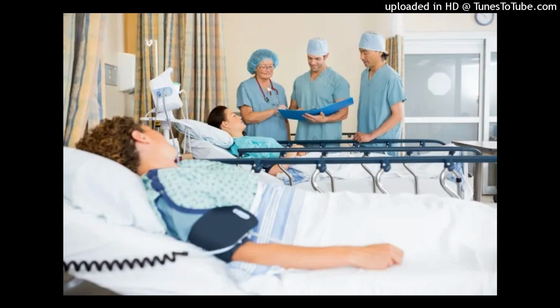Bisacodyl (Dulcolax) suppositories may be given to stimulate colonic peristalsis, expulsion of gas, and stool. Resuming a normal diet after bowel sounds have returned also aids the return of normal peristalsis. The goal of treatment for POI is the relief of associated symptoms and return of normal GI function.